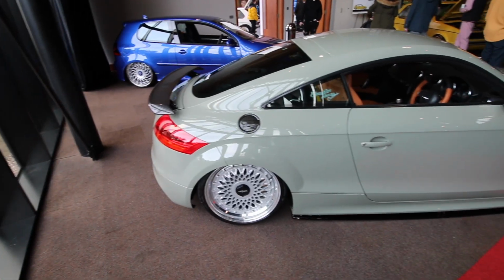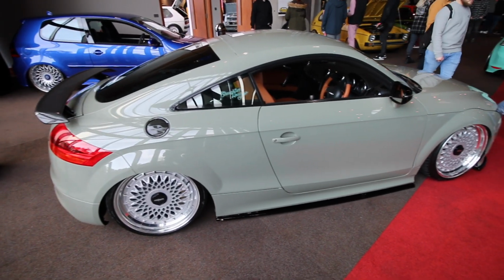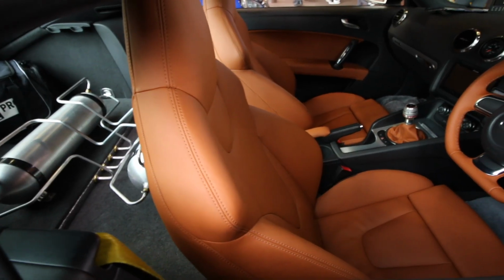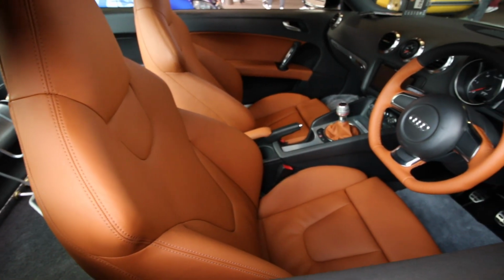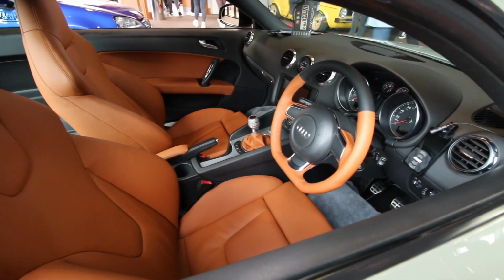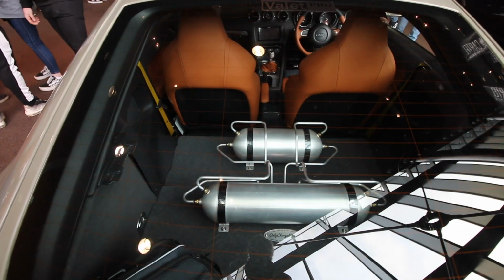This TT caught my eye. It's a Mark II on air. The interior on it is phenomenal. I love this colour in a TT or any car really, hence the reason why I did it in my Mark 1, but this one was pretty special. And of course, it's on air as well.